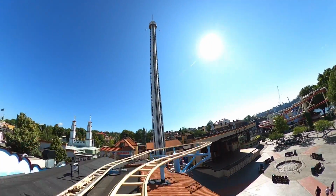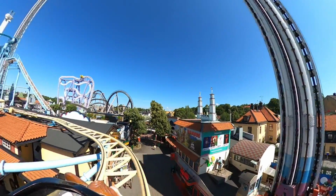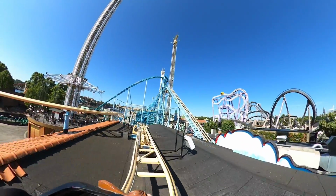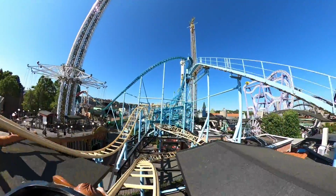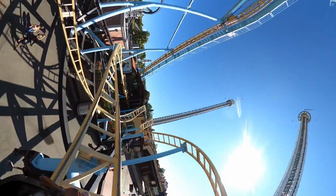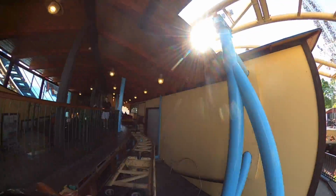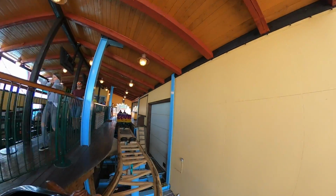Hey. Oh my god. This is my favorite part of this coaster. This turn that's coming now. And we're back to the station. Yes, it's a really good roller coaster. That's a lot of fun.